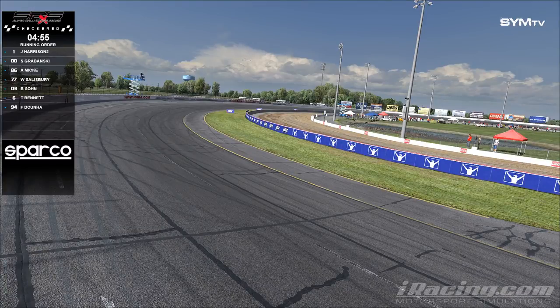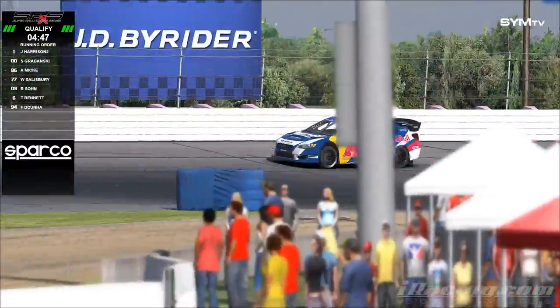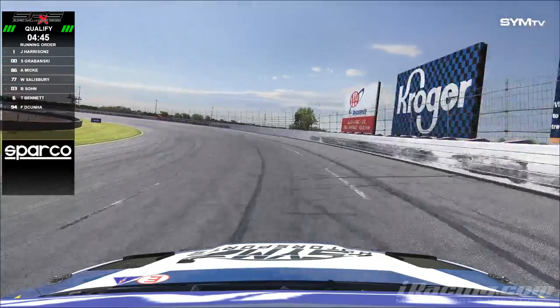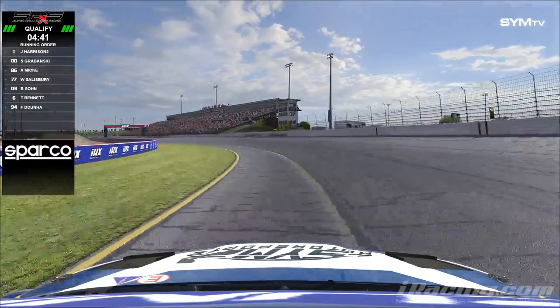So qualifying has begun. And let's keep an eye on your points leader. And that is Finny Nakuna in that number 94. Let's just ride on board with him for a little bit. Just get an idea of what a lap around Lucas Oil Raceway is like.